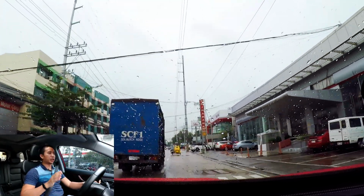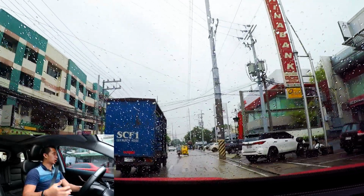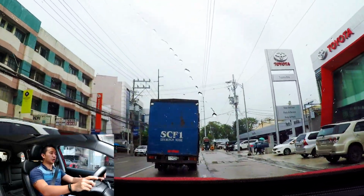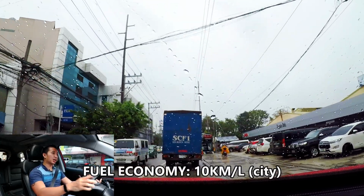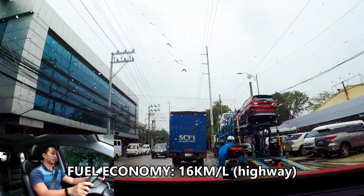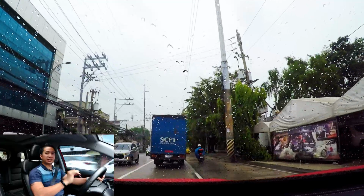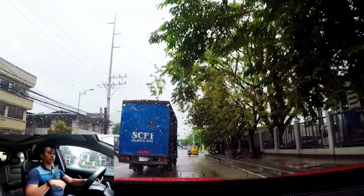Now when it comes to fuel economy, given the size of this vehicle and the heft plus the smaller motor, the fuel economy is not really as stellar as, let's say, the Geely Okavango. City driving will give you around 10 kilometers per liter, while highway driving can take you up to as much as 16 kilometers per liter. It is pretty decent for a 7-seater crossover, but let's see how it compares to the mild hybrid system that can be found in the Geely Okavango.